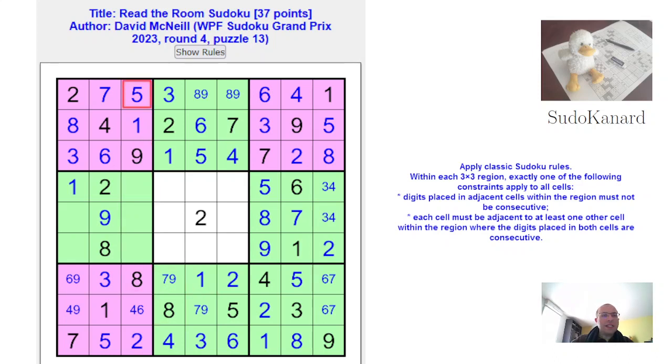So what next? 5 is not in here, so it must be here together with some neighbor, which is 4 or 6. 3 must be somewhere here. It will have to be next to a consecutive digit. It could be here, or it could be here with a 4 next to it. I don't think I can really find.